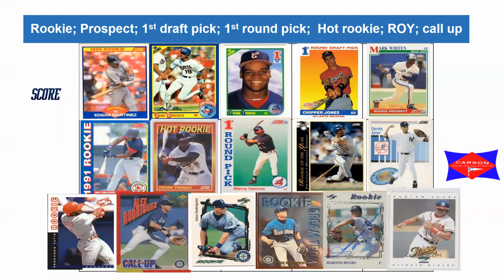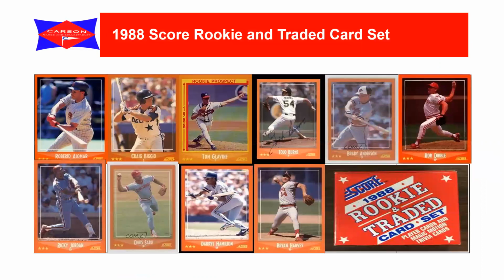Of course, every brand in this particular junk wax era is going to have all sorts of rookies and promote their rookies, and that certainly would include Score, who used terms on their cards to kind of promote sales. Rookie, prospect, first draft pick, first round pick, hot rookie, rookie of the year, call up, and all that. And you can see the various players. Some of them are certainly stars like Edgar Martinez, Frank Thomas, Chipper Jones, as well as Frank Thomas again, and Manny Ramirez and Alex Rodriguez, many rookie cards for him. And so these were cards that were kind of available at the time, and they were hot prospects. Everybody's trying to get every card of every player.